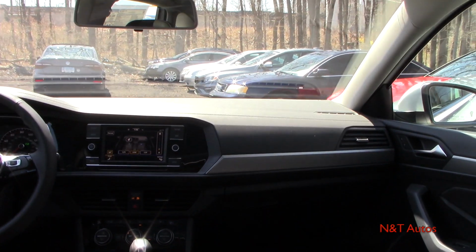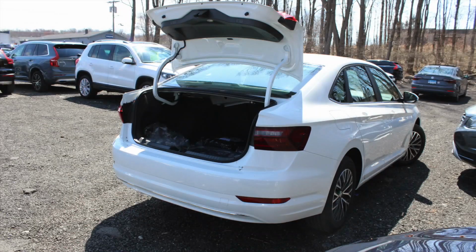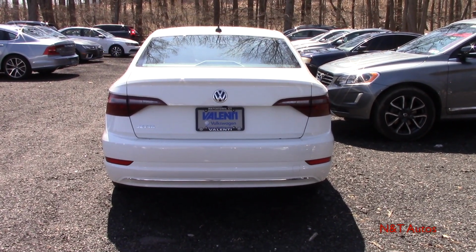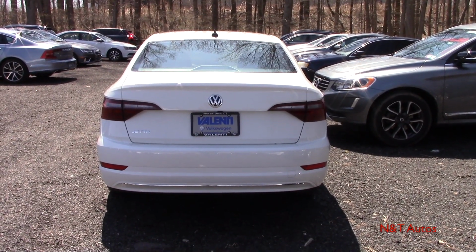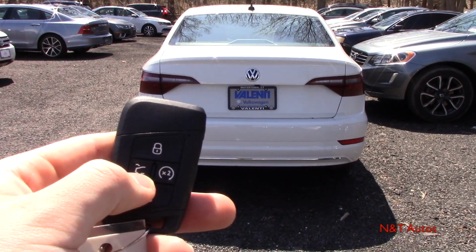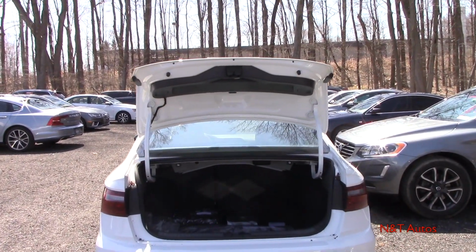That pretty much does it for the interior on the 2020 Jetta. Let's go ahead and see how much room we have in the trunk. Okay, so there are actually 3 different ways you can open the trunk on the Jetta. You saw the button on the door as well as the button underneath the Volkswagen emblem on the back. But for the sake of the video, I'm just going to use the button on the key fob. Just hold it down and the trunk will pop right open for you.